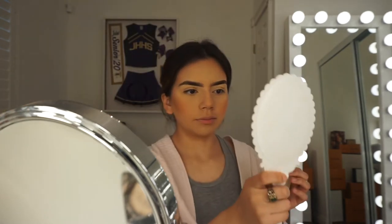Now it's time to set this face. So I'm gonna be taking my all-time favorite setting spray. This is the Giovanni Hydrating Facial Prime and Setting Mist. This is in green tea and fresh rose water. So I'm just going to air my face out with something. I'm taking my little handy dandy mirror, close my eyes. I'm gonna try and not make a funny face because I always roll my eyes back and it looks like I'm getting possessed, or so my sister says. So I'm gonna just close my eyes and relax.